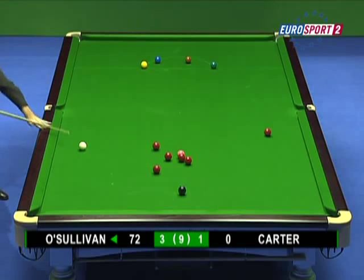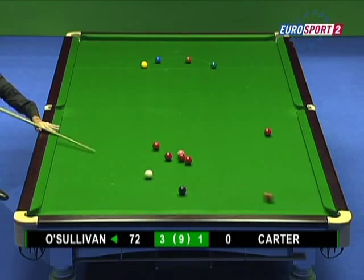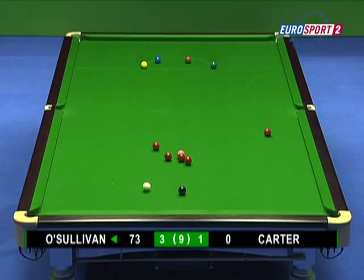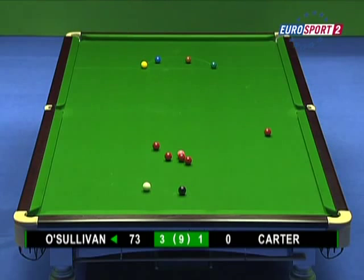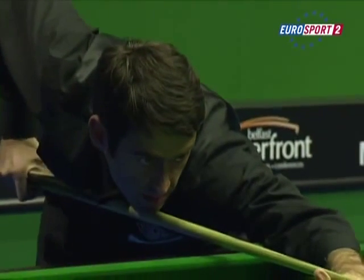72. What a difference a day makes. Well, this is on. He knows the frame is won. He knows he's going to be 4-1 in the lead. He'll be now thinking about the maximum, and equaling the record of 4 centuries in a best of 9.